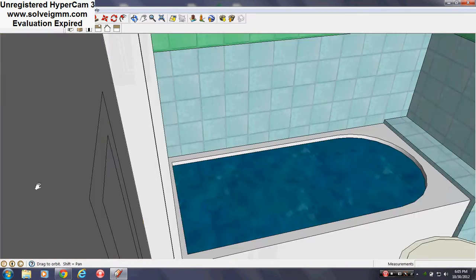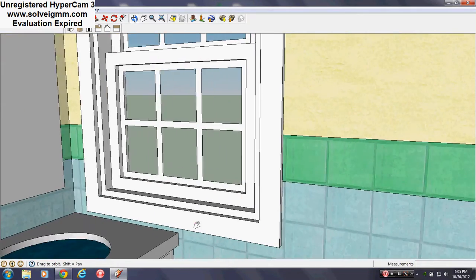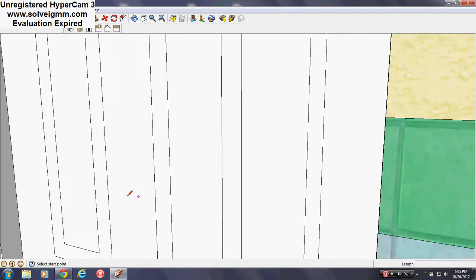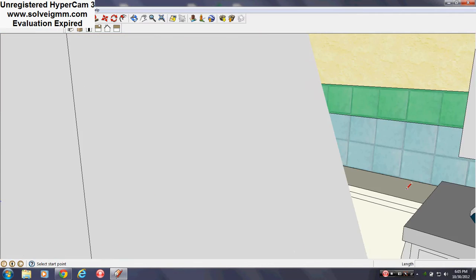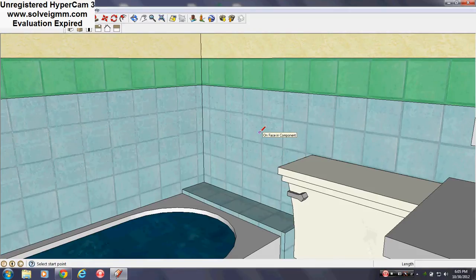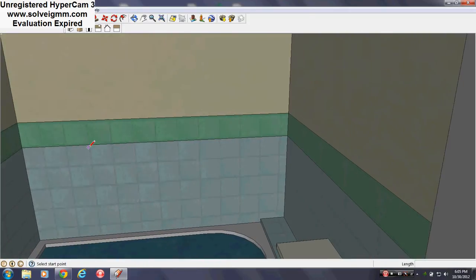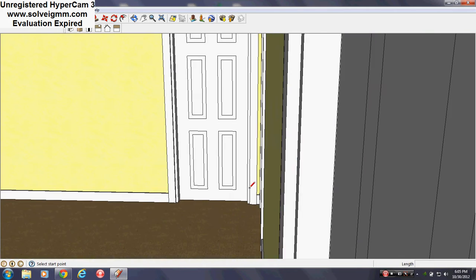En-suite bathroom. And this is the actual layout of the bathroom. It's in its simplest form, but it is the bathroom. And I actually used the color of tiles that they had. Basically, I just took SketchUp's tiles and then recolored them. Exactly.